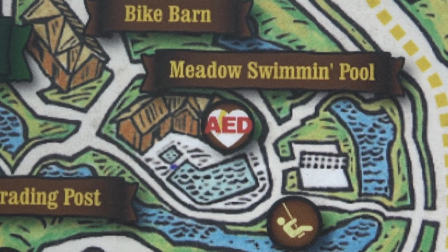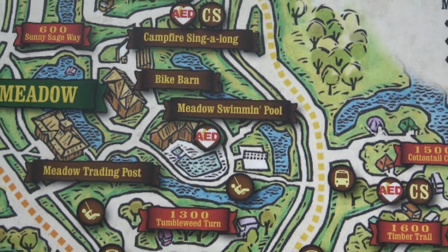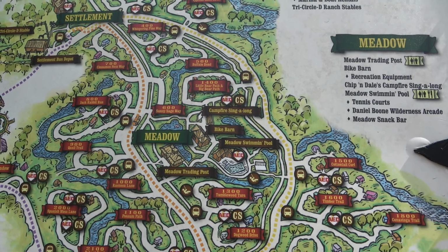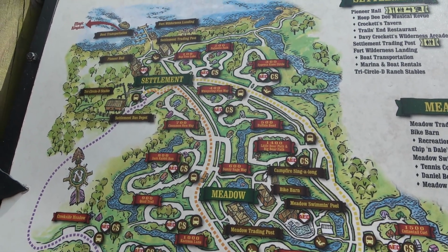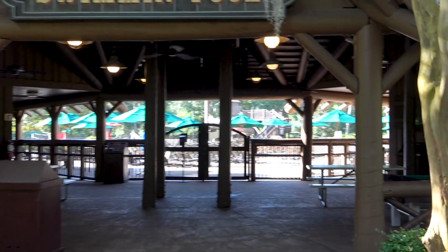There are two pools at the fort. The Meadows pool area is the largest and it's the most centrally located. It's surrounded by the bike barn, the trading post, and the Campfire SingAlong. We like to stay in the meadow area because it's the closest to all the action, so we usually purchase premium meadow sites. The pool area has ping pong tables and pool tables and an arcade.